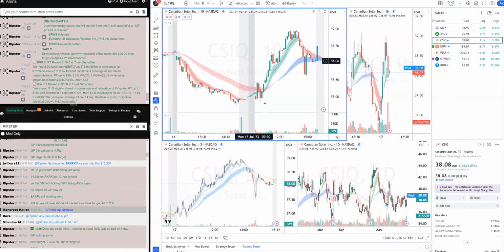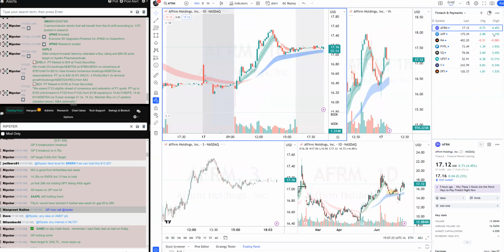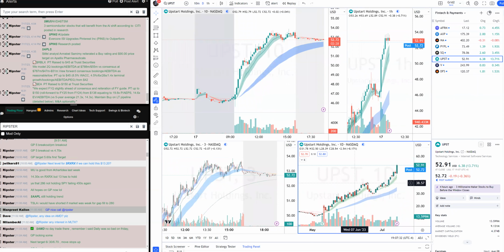CSIQ, the daily is not that really good, but still it was not bad. Similarly, there was another sector strong today, fintech and payments. You need to have the sector watch list. Affirm, UPST. Look at the UPST. We reviewed it a few days back. A big breakout over 40. Big breakout over 40. So that was good.